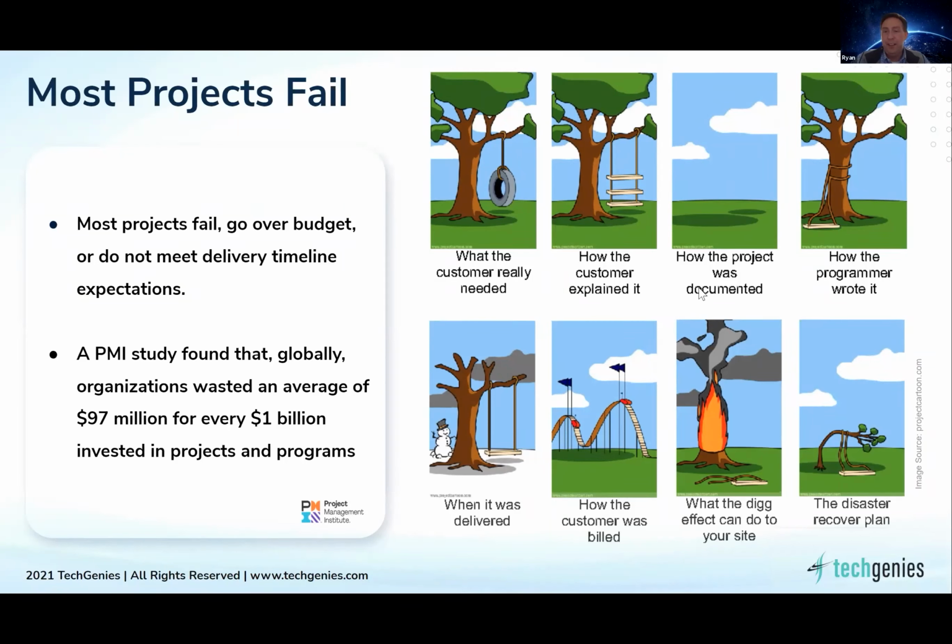And then look at this next one. Here's how the vendor or the provider or the company documented this project. There's nothing there. There's not even a tree there, much less a swing or a ladder. So within 3 squares, we're pretty messed up here. And then finally we gave it to some poor developer, and here's how he wrote it. Well, at least there's a tree again, but this swing is not a tire. It's got one ladder rung on there and it's on the ground. So, okay, we're in deep trouble here, right?